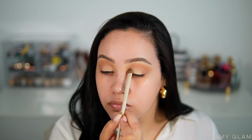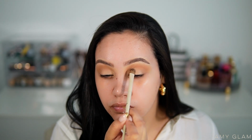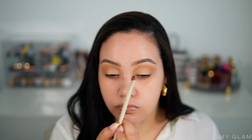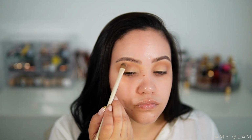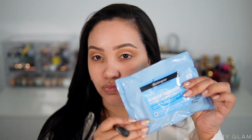But this look is super simple. This is pretty much it. There's not much that we're going to do. Just make sure that you blend those two colors really nicely together. I also put a little bit on the brow bone just to blend all of those colors together, and that is it. So now we're going to clean out the edges with a makeup wipe, and this is what gives the eye a really nice shape.